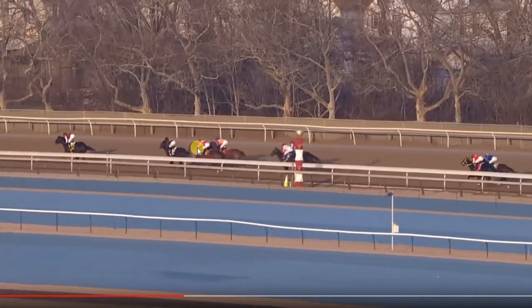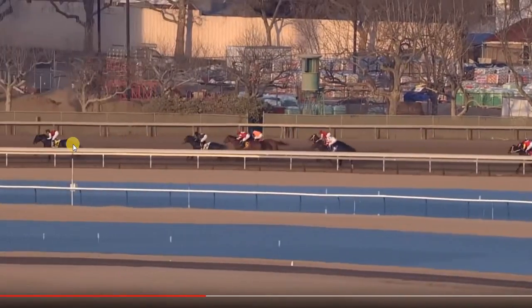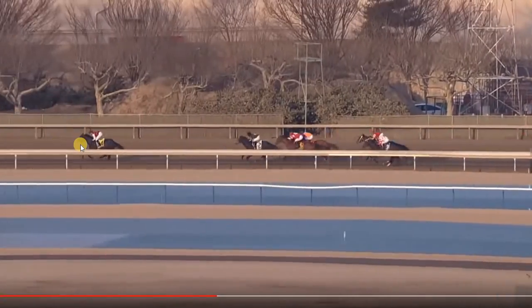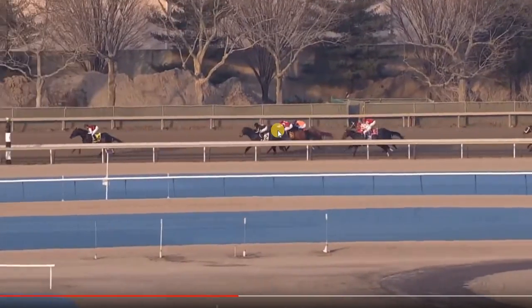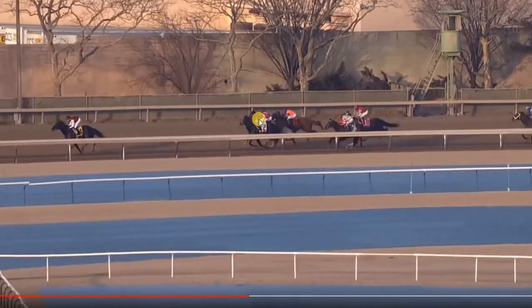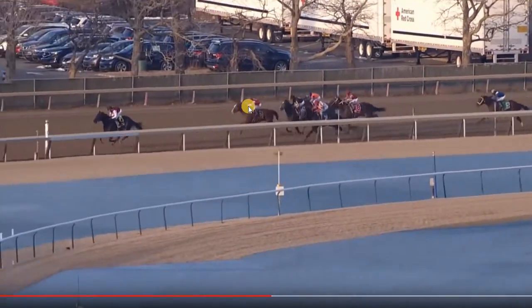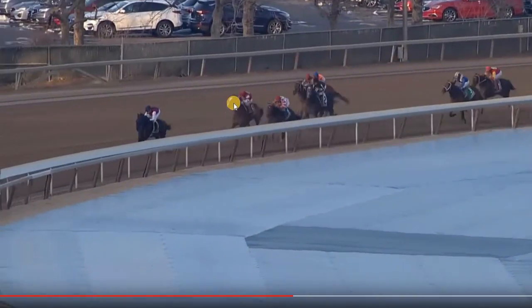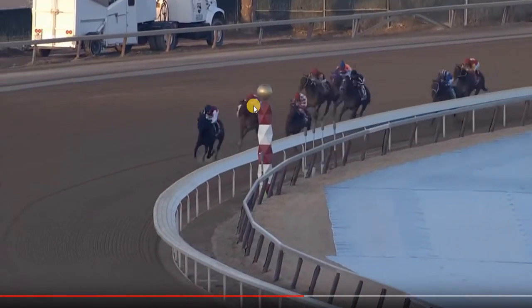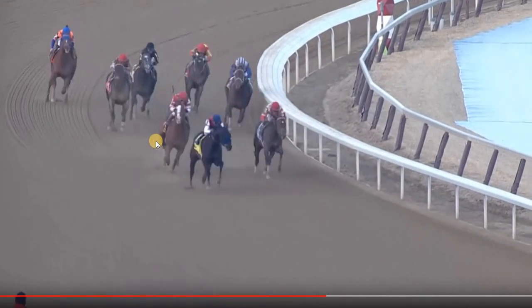Javier Castellano's asking Instagram to go here. He's coming under a ride, and he's not getting to this Baffert horse. This Baffert sprinter up front is getting away. And I think that's who Castellano might be worried about in this race. Instagram has been in a drive now for a long time. I mean, Javier's got him under the whip. He's under a right-handed whip, and it was well before the quarter pole.